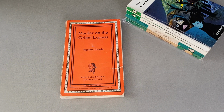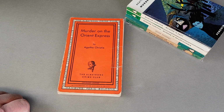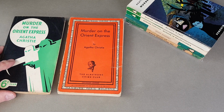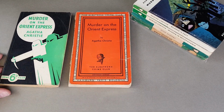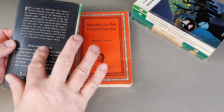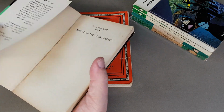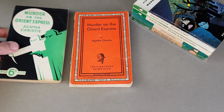Now we mentioned them earlier, and this was the very first paperback printing of Murder on the Orient Express. And then we've got later on the Collins Crime Club paperback edition of, in fact, the very same novel. So this one actually launched the Collins Crime Club in paperback. So it's the first because it's only got a few titles listed on the back here. It came in its wrapper. This is a pretty nice copy of that one in actual fact.